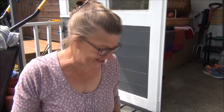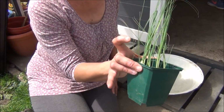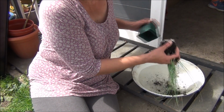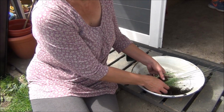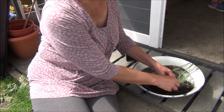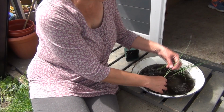Such a warm day. Okay, so I'm going to get on with getting my leeks into the ground. Super duper, super easy. I'm just going to tip you down so you can see. I have got a bowl of water. I have got my pot of leeks. Just turn them upside down. They're going to go in the bowl of water, and that just helps me tease out each little plantlet.